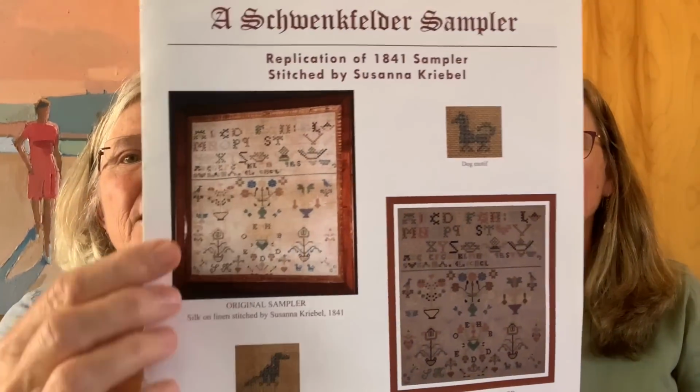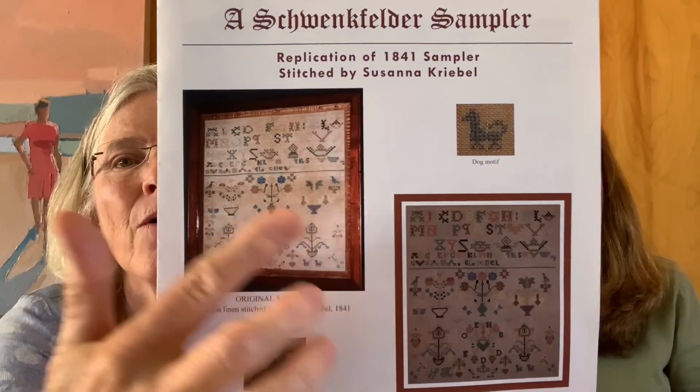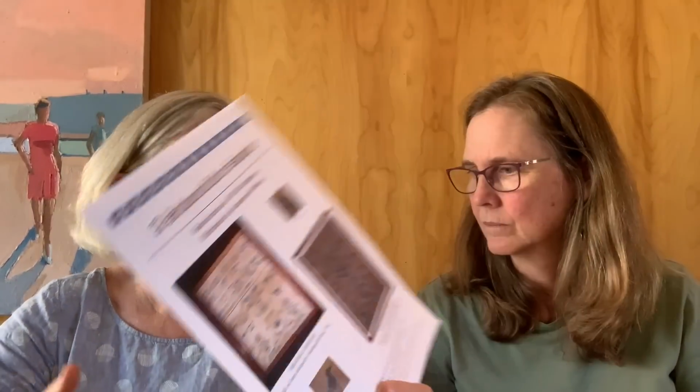It's really helpful because I started to look at how the colors were picked, and looking at the original, I can see this. The reason I was thinking about this is it was charted in DMC, but I wanted to do a silk conversion because the original was stitched with silk and linen. So this is why I went to Needle in a Haystack. I got MPI silks. Really pretty colors.